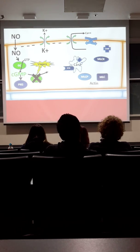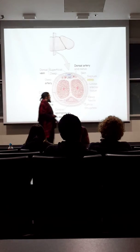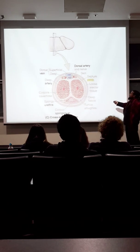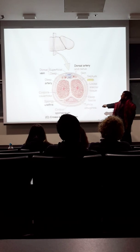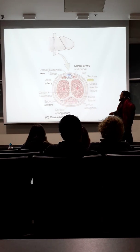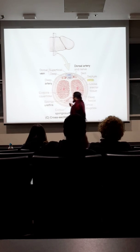Then I wanted to clarify one other thing that I know has been problematic in the past. So here, this is the cross section, like the one I drew on the board, and we're going to make the PowerPoint available. You have to set it to your own music and all that. The PowerPoint will be available. Make sure you have all the little interactions.